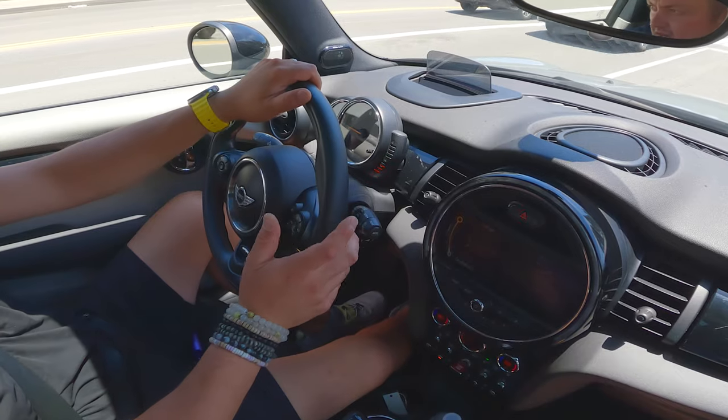The oil change has been done again. The buttons on the steering wheel feel good. The paint is not peeling much, and it's kind of cool.